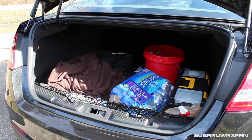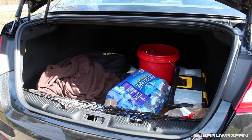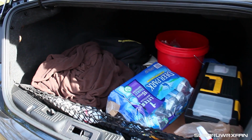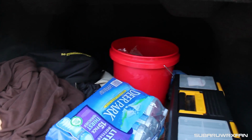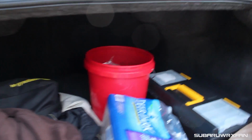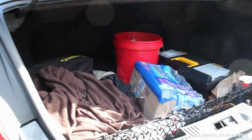Trunk space in the Taurus is massive. One of the largest trunks I've seen in recent memory. Very impressive. You can fit all kinds of stuff in there, as you can see, that Ridge has done. He's got lots of stuff in there. You can fit plenty of things, and a very, very usable trunk.